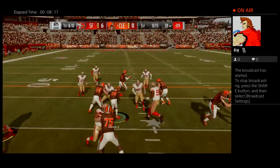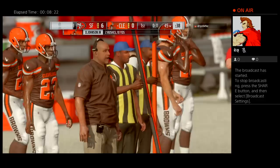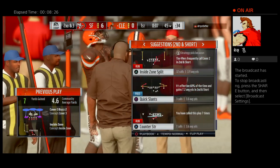They stay on the ground. This time it's Johnson, and he takes this up right near the 45-yard line. It's a 7-yard carry to set them up with a 2nd and 3.